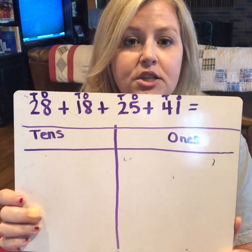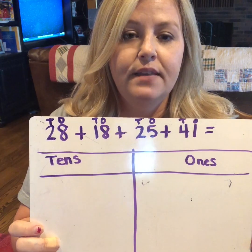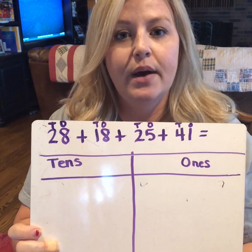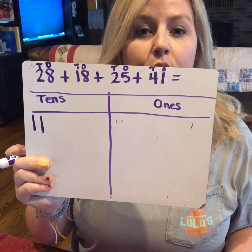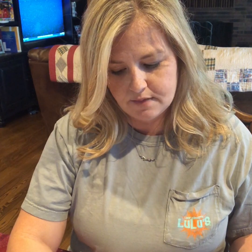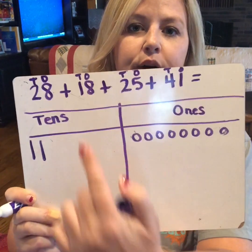So the word "tens" is above each one of my numbers. I'm going to start with his Friday score of 28. What is the value of the 2 in the number 28? Very good. It's worth 20. So how many 10s do I need to draw? Very good. There are 2 10s, so I'm going to draw 2 sticks to represent my 10s. And 8. How many 1s is that? So we are going to count 4, 5, 6, 7, 8. Draw 8 circles. So as you can see here, I have 2 10s and 8 1s representing the number 28.